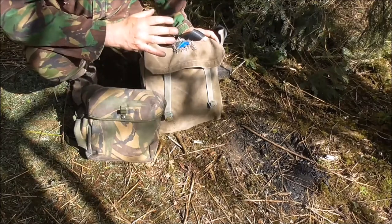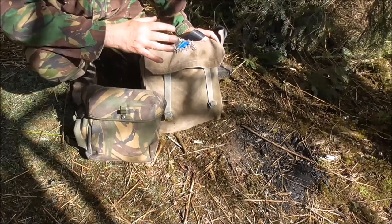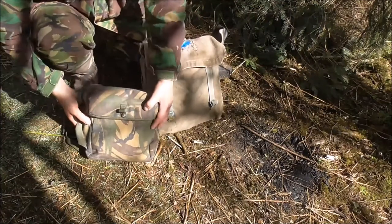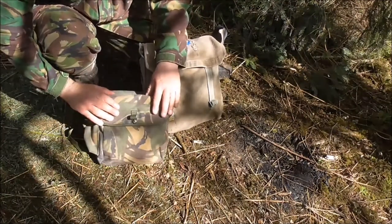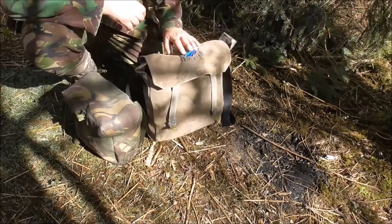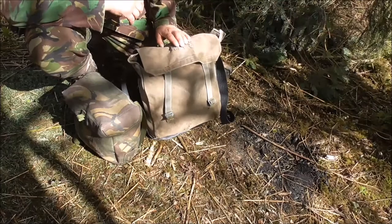The dense cover I expect to be travelling through today won't suit a backpack, so I've had to bring along these two haversacks. Not sure what this is. It's a gas mask. Not sure what army it's belonging to. Maybe Dutch. This is an old 1937 pattern small pack.